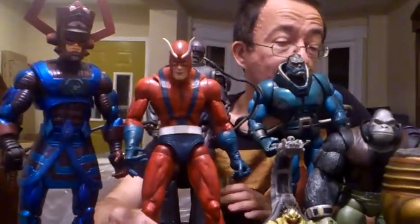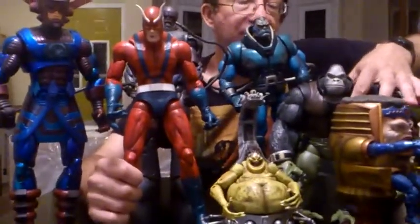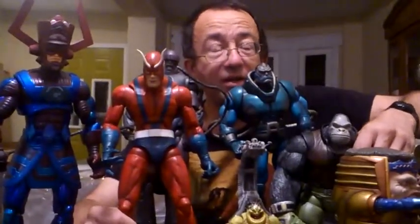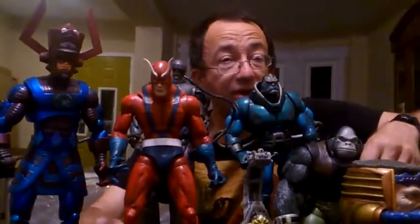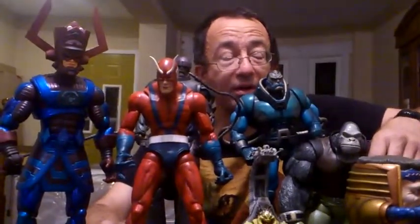Now, this is all I have when it comes to Toybiz. I do miss Pitt from this series of legendary comic book heroes, which came in Wave 1, and I do miss certain Build-A-Figure characters from the Hasbro series. I do have 1 or 2 that are from the Hasbro series, but they're much smaller in size than many of these, but I will show those on another occasion.